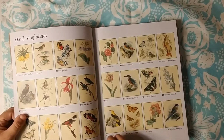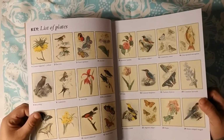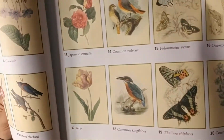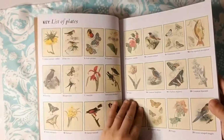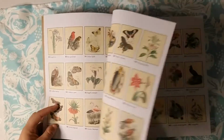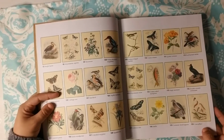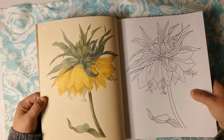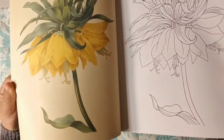So it starts out at first. It has the key, and it has all the small pictures. Let me make sure I set it in here for you. I don't know if you can see the detail in those pictures. Really, really pretty. So it has the key for all of them, so it shows all of them in really small. And there is 120 different pictures. Then when you turn in, it has the large one in great detail. I mean, it's just gorgeous.